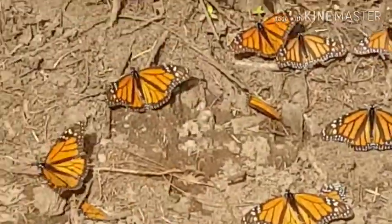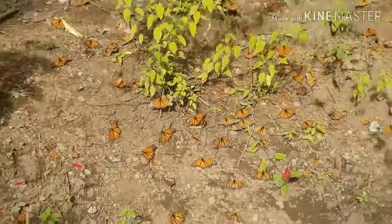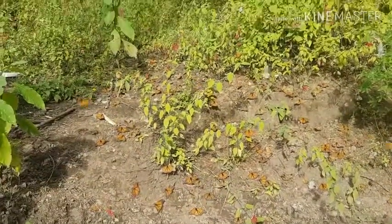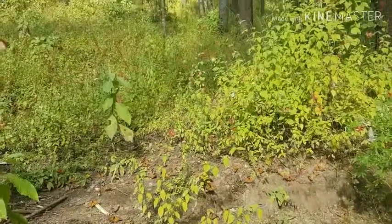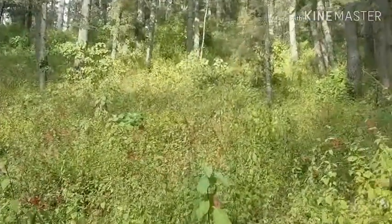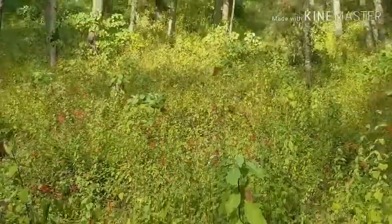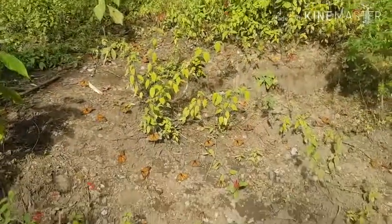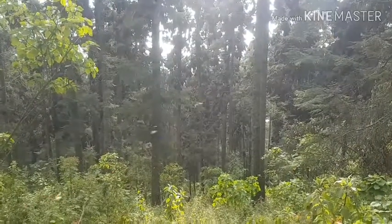Look at them. They're all of a sudden lifting off the ground.